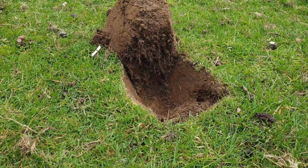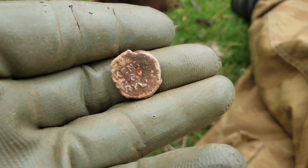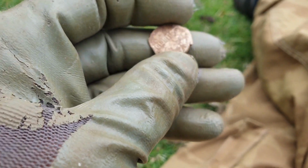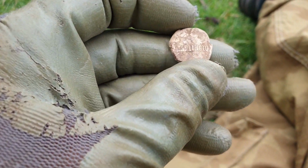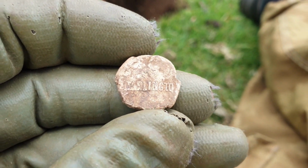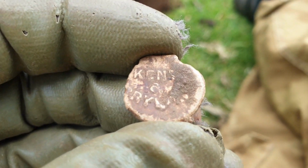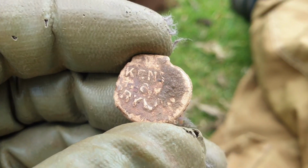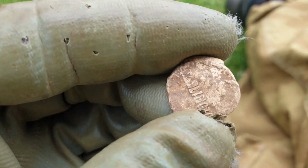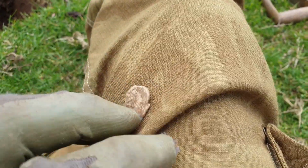I just had a 14-15 signal down there, quite shallow, and we've got a little bag seal, or a cloth seal. I think on one side it says Darling. Is it that way up? I think it says Darlington. I think it's the right way up, I'm not sure. Ken something, I don't know. Yeah, so that's quite nice. It'll have a bit of age to it, won't it?